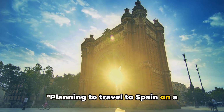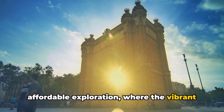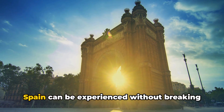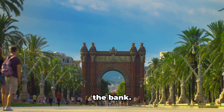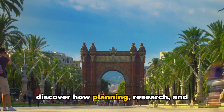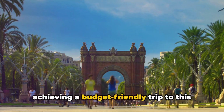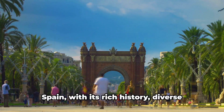Planning to travel to Spain on a budget? Welcome to the world of affordable exploration, where the vibrant culture and picturesque landscapes of Spain can be experienced without breaking the bank. Today, we're embarking on a journey to discover how planning, research, and flexibility become your best allies in achieving a budget-friendly trip to this beautiful country.